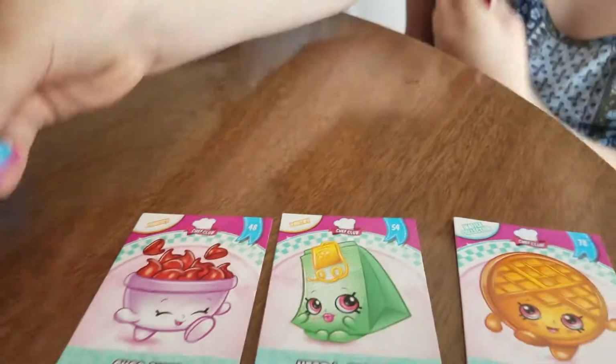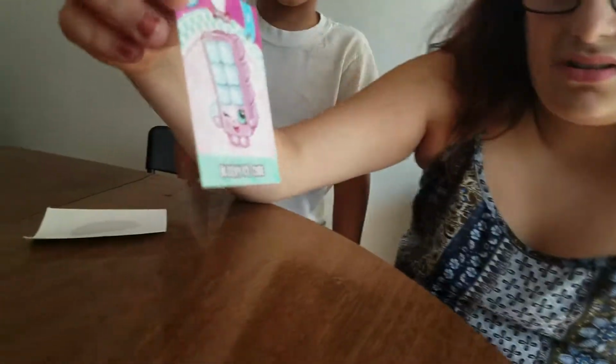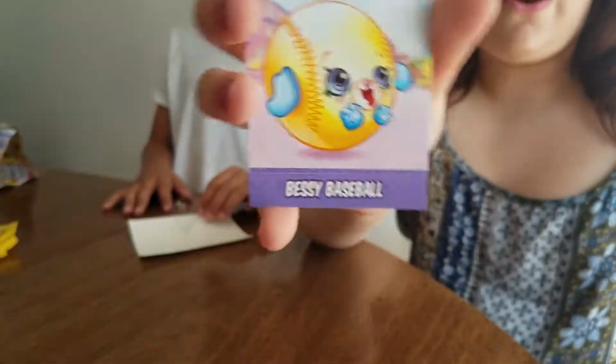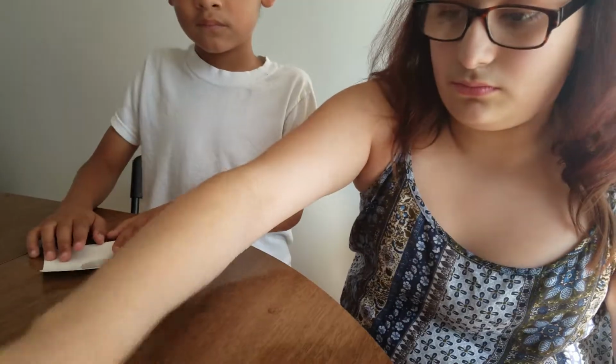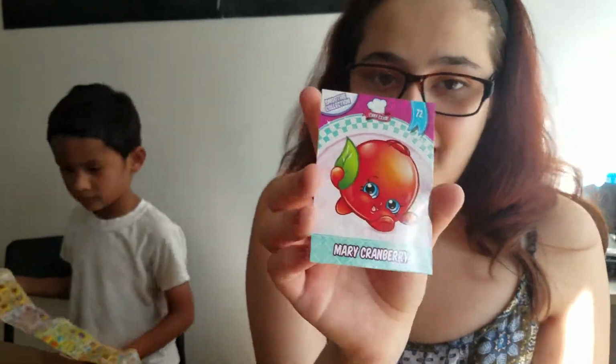Chalk chips. Terry Onion. Blocky Ice Cube. Bessie Baseball. Almost in the water. Save that one for the last. Karen Carrot. Mary Cranberry. Parmesan Pete.